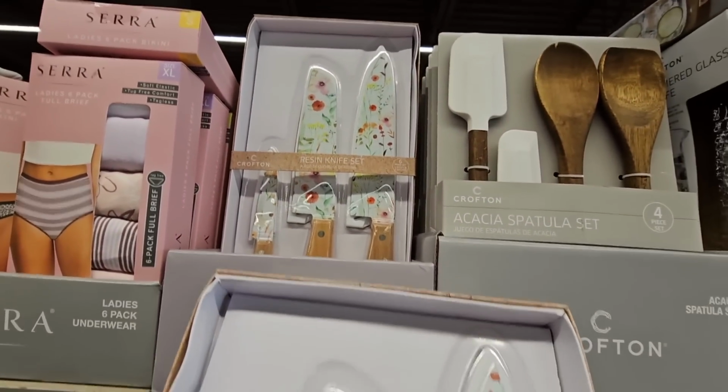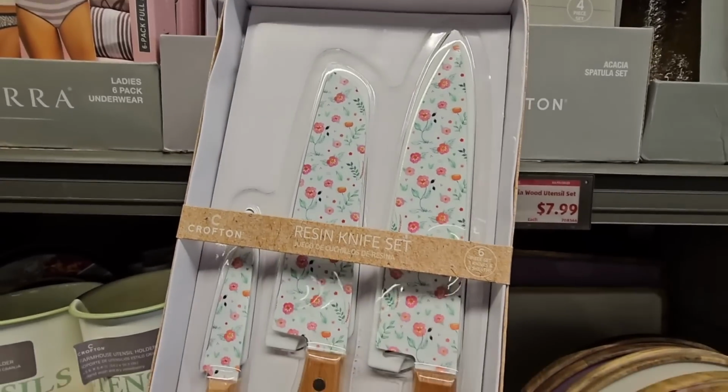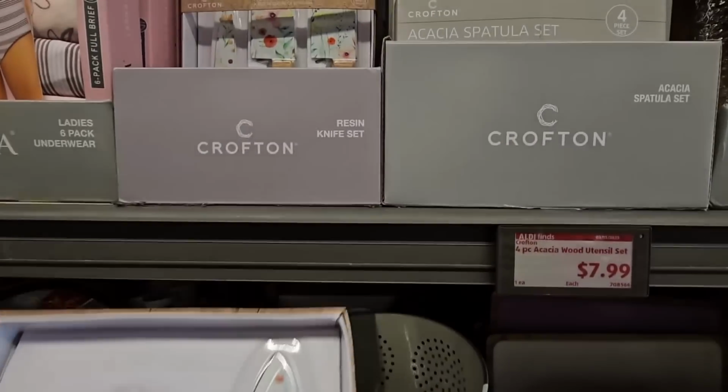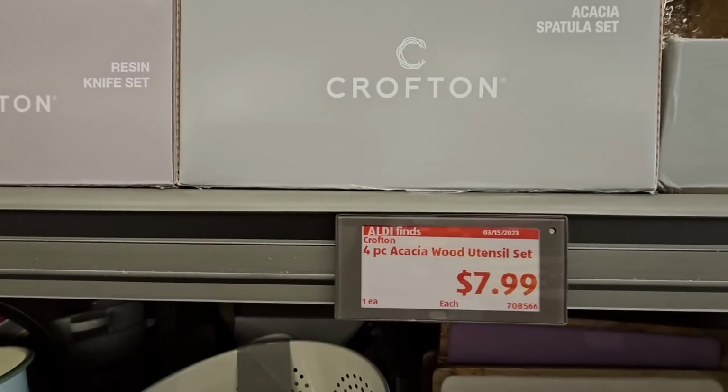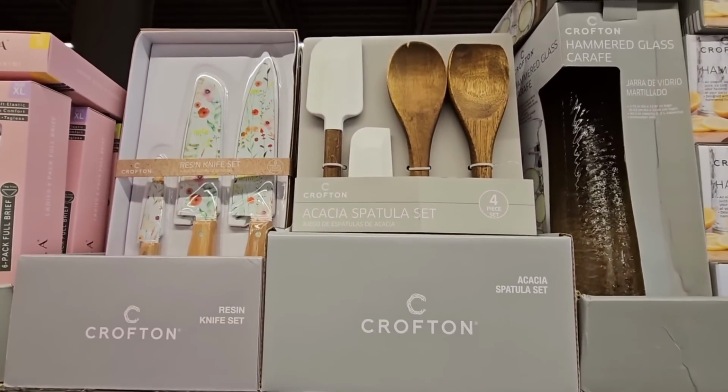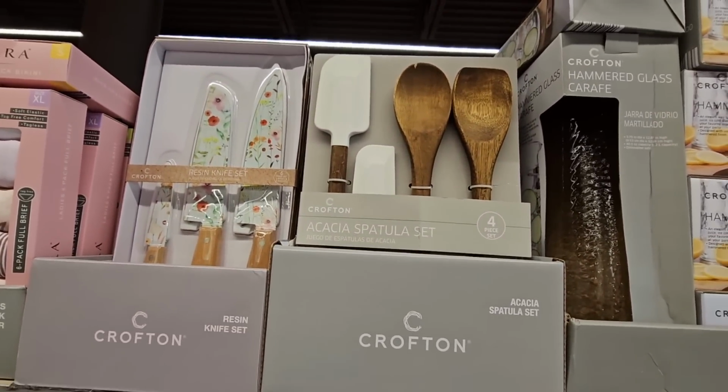Now here is another little set. This kind of goes with it. This resin knife set. And of course there's no price. Maybe it's the same as the utensils, maybe. Those were $7.99 as well.